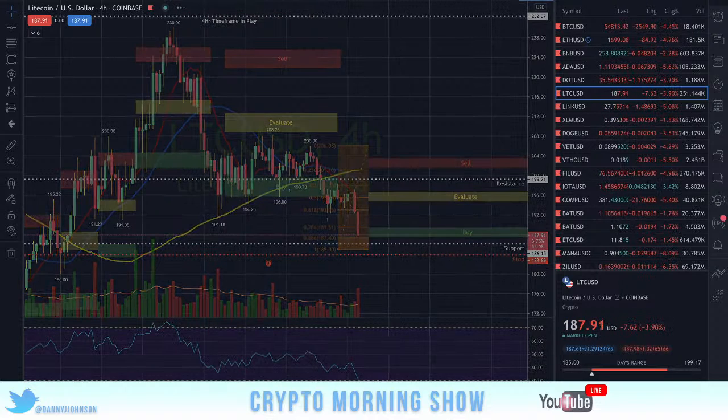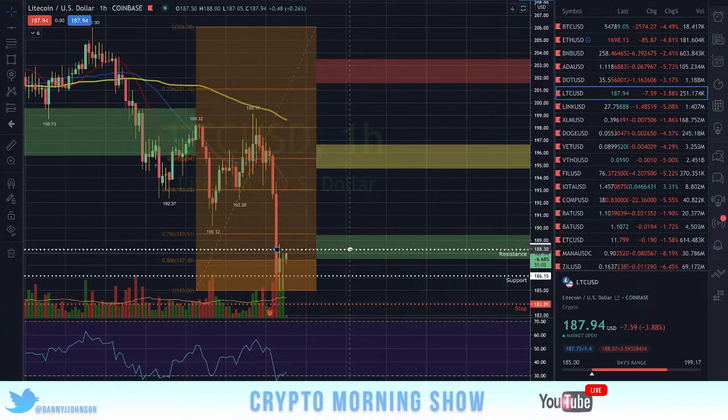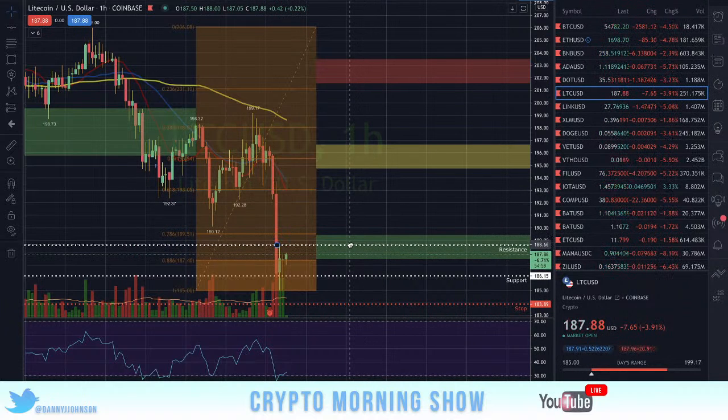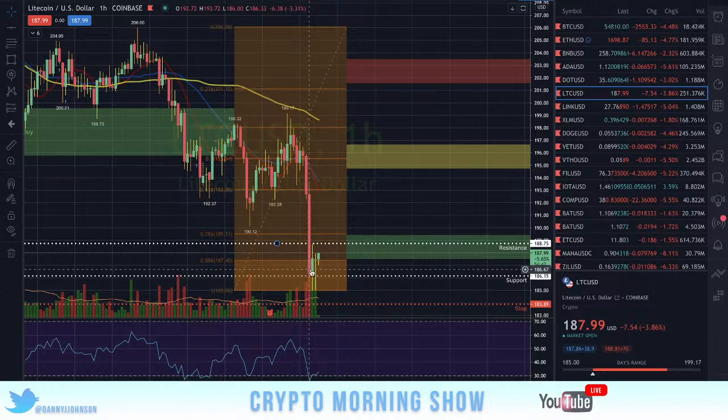Hang on one second. We'll switch over here to the 1 hour. Got these big massive candles. We do have some new folks in the crypto space, and I'm sure they panic sold when things started dropping. So just keep that in mind. We're going to have some inventory above us as we climb back up. So if they didn't panic sell, now possibility they may want to get out on the way back up. Have resistance at the 188.75 for LTC/USD.